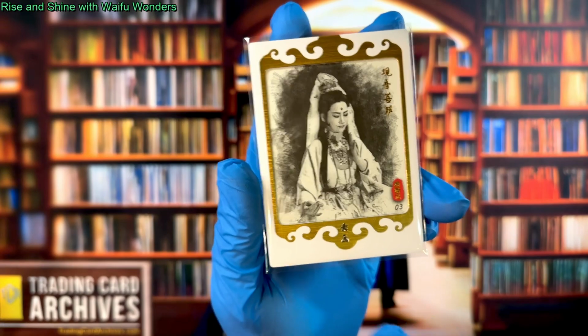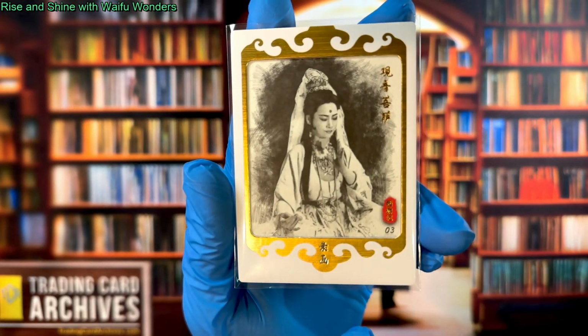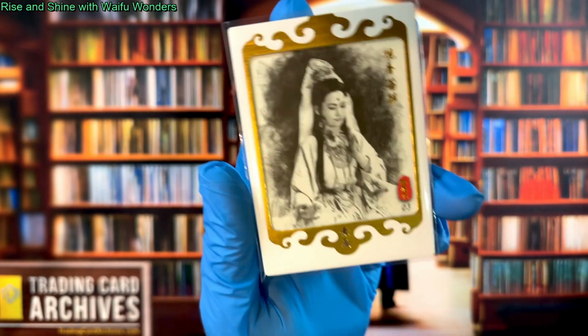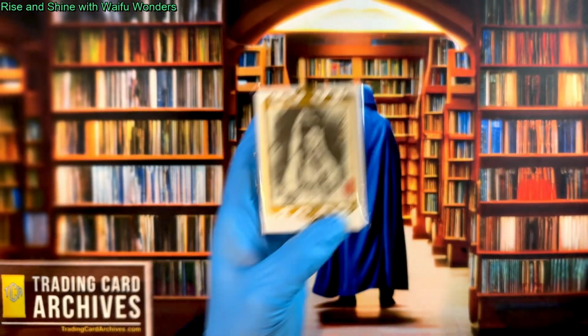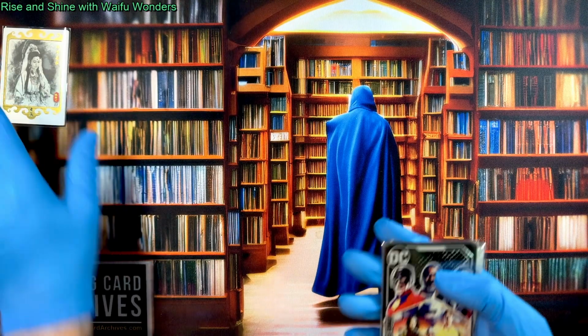And this is a sketch card. Like, a person actually drew that with a pencil. You can tell from the hash marks on the cheek and stuff. It's pretty awesome. Pretty awesome card. So that'll stay as my top card.